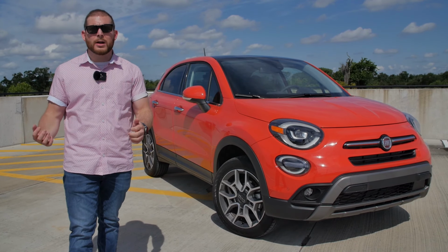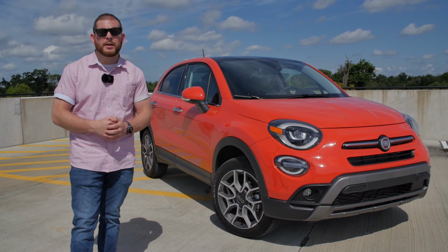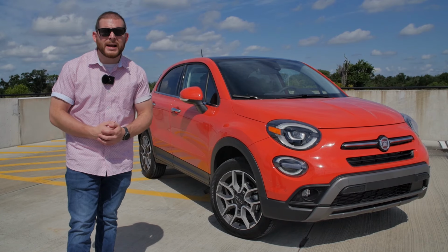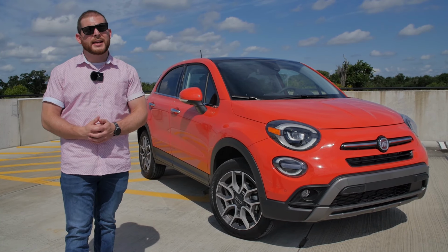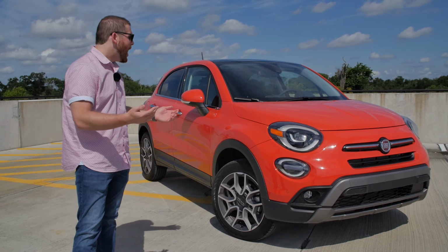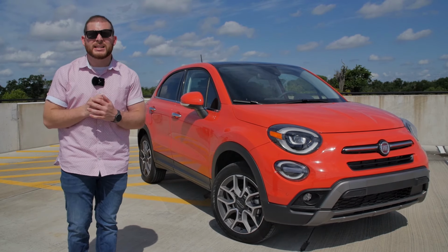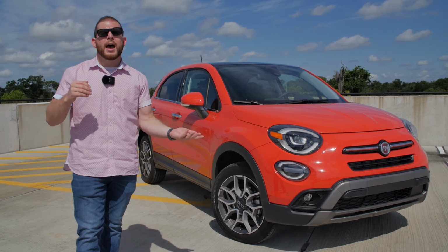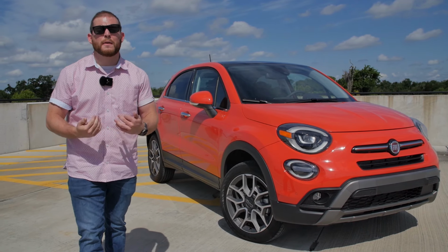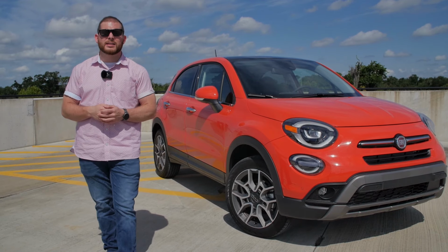I just didn't see where the 500X excels. It's not roomier than a lot of its other compact or subcompact crossover competitors like the Kia Seltos, Honda HR-V. Those are all just bigger on the inside, nor is it as sporty as a Golf GTI or a Mini Countryman. So I really just don't know where Fiat was going with this one. I think they missed their mark as a city runabout, and I also think they missed their mark as a fun driving crossover.